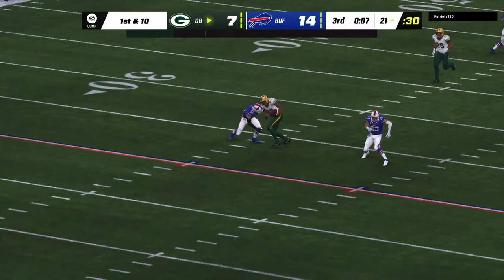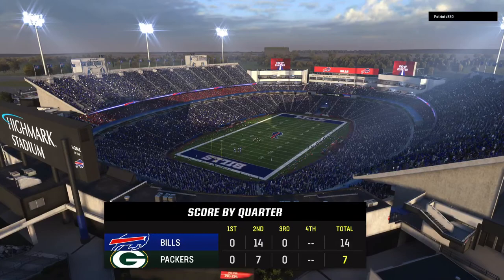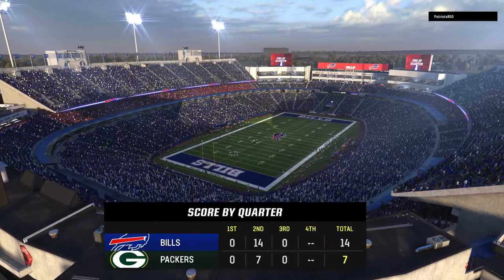It's taken a while for this offense to get going. A little creaky at the start, but they're oiled up now. A nice throw there, and they're really putting together a good drive. And they will not have time to get another play in here as time has run out on this third quarter. You're watching the NFL on EA Sports.